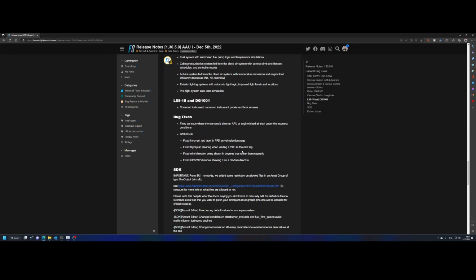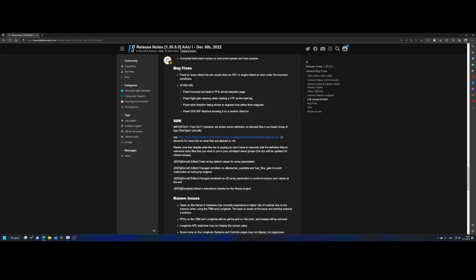As a last one, be aware that there are still some known issues which are also shown below, right? So I'm not going to go through the bug fixes because they have, I'd say, all to do with the APU and engine bleed air start under incorrect conditions, which is for the airliners, and the G3000, which had some issues which they now fixed.